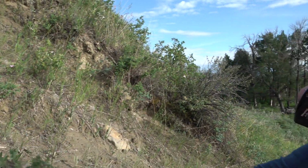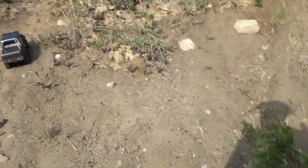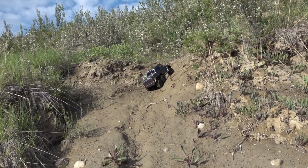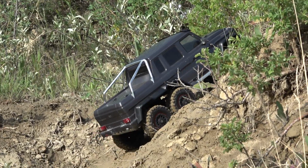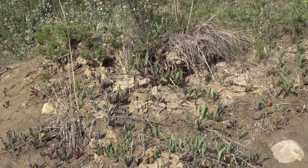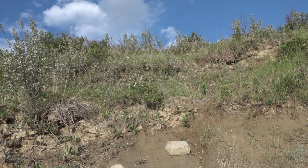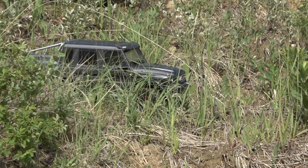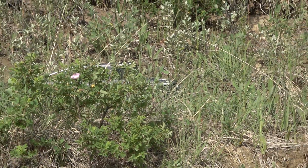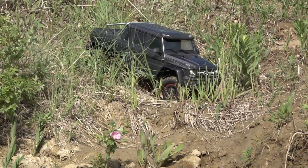Oh, coming down. Pretty sure I can make it up where you just went. I just don't like this down. 6x6s do downs way better than 4x4s. They do, and this is even sketchy. Going kind of wild. Yeah, you got it. It's all about the lineup.